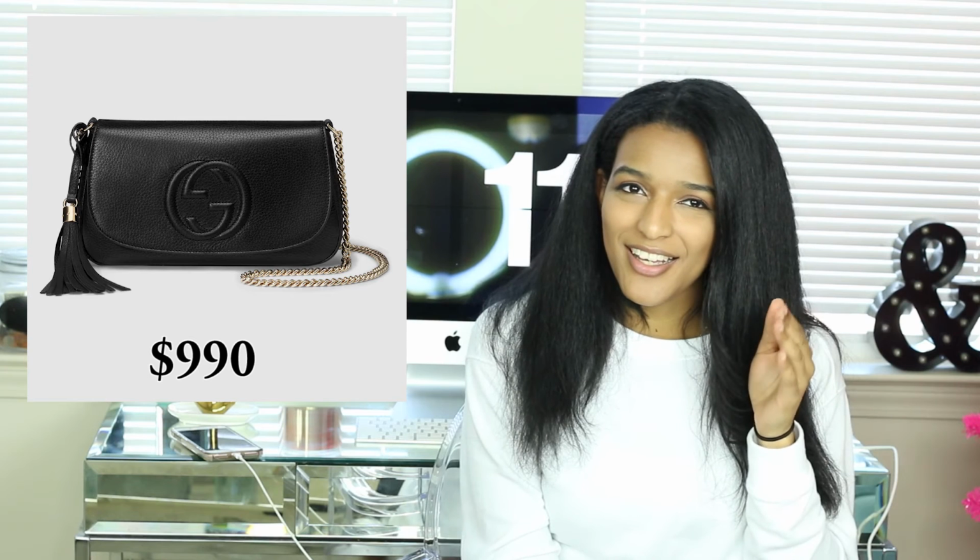This next one I saw while I was browsing on Gucci's website. It is the Gucci Soho leather shoulder bag. I think that's what it's called. I thought that this was so cute, and I think the price is $990. I'll put it up there if I'm not right.